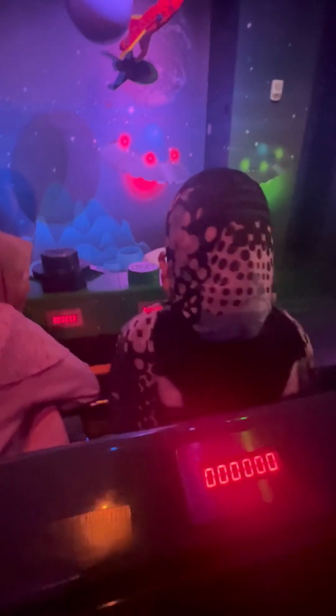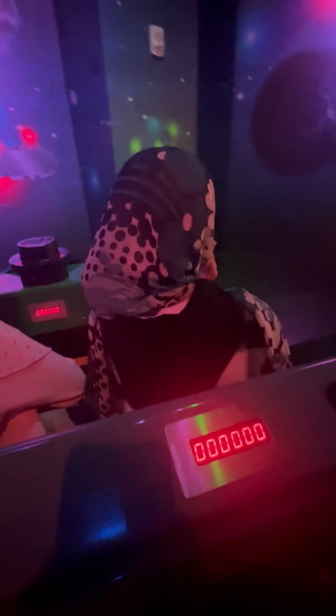We need to head through this space vortex. Hold on. Are we going again? Under the sea. Guys, okay, I'm recording. So, we're going in a laser maze. Yeah, we're going in a laser maze.